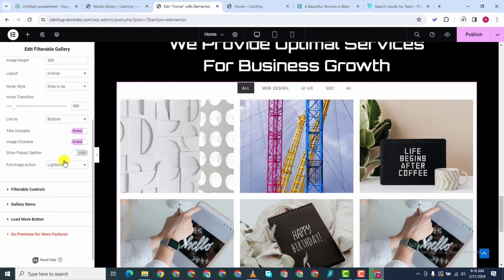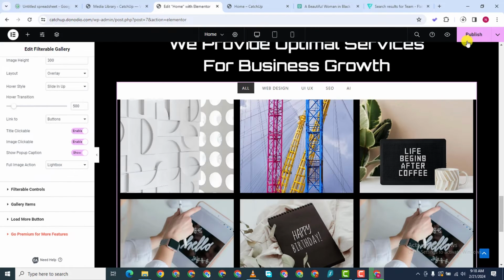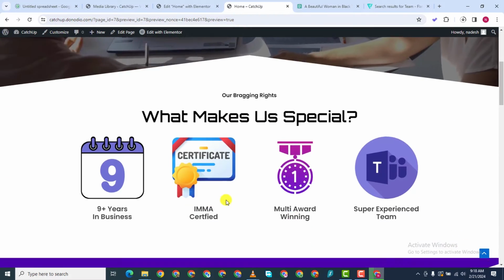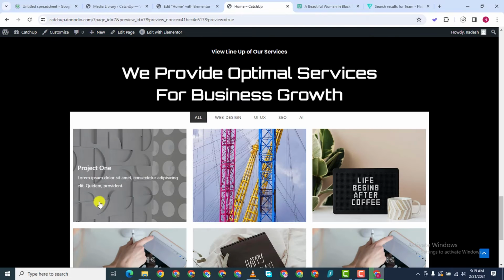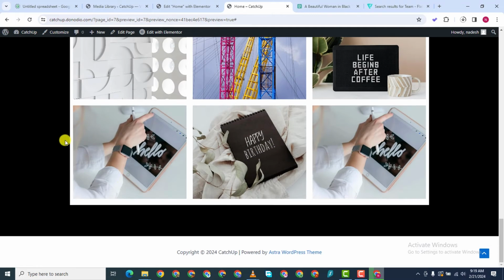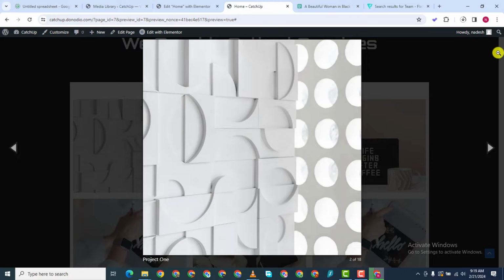So that if I click on the images, it can take me somewhere. Show pop-up caption. Yes, we can do all of that. And then we can preview and see what has changed. Now, let's go ahead and preview this. So if I click on the image, now you see it brings us to the full image. If I click on this title, it's also clickable, but we'll have to attach a link to it. So that is that about that.